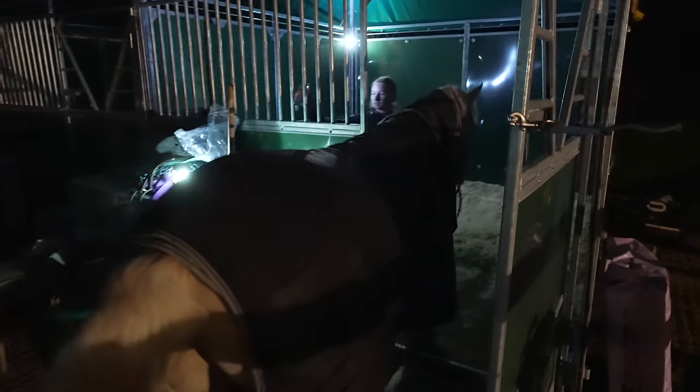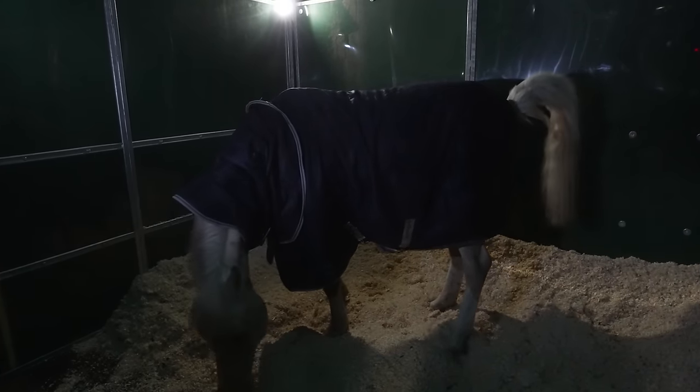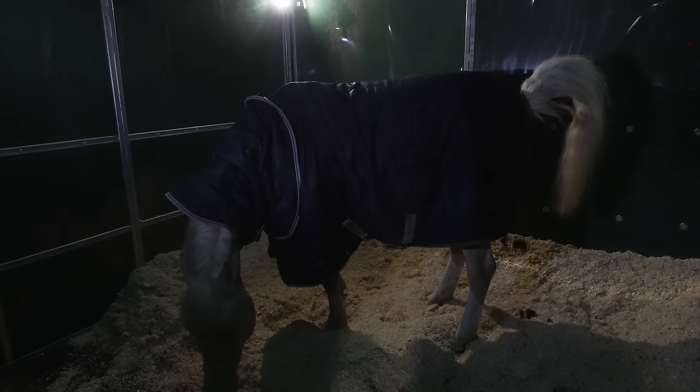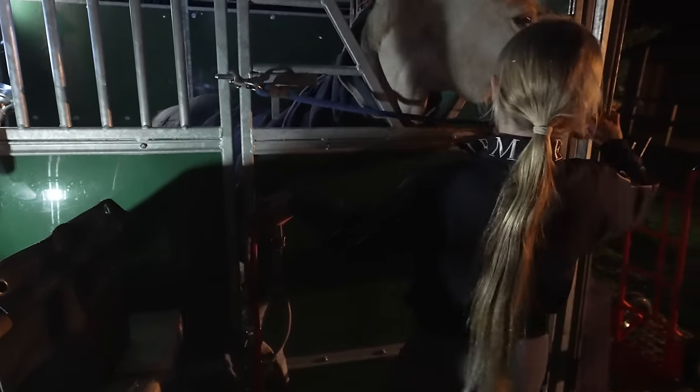Three, two, one. In we come. Good boy. Nice big beds. Is he going to roll? He's pooing. So Cloudy did a wee straight away and Popcorn did a poo straight away. Look how deep the bed is, guys. Oh, Grandad! Where's Grandad gone? Let's pop him away. Oh, perfect height for you, isn't it?